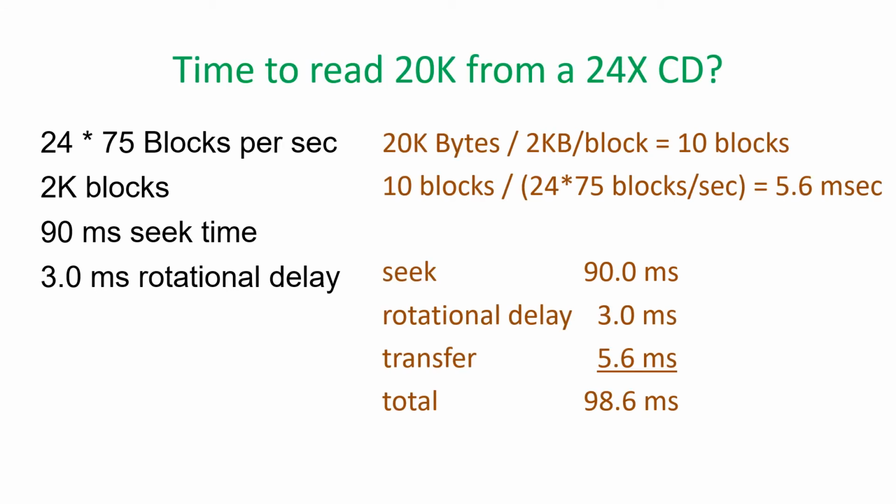Okay, if we have a 20K file and there are 2K per block, then it's only 10 blocks of the CD for the file. And then if you want to know the transfer time, it's 10 blocks read at 24 times 75, which is 1800 blocks per second, and that gives you 5.6 milliseconds for the transfer. Now you have to add the 90 millisecond seek time and the 3 millisecond average rotational delay, and you get a total time of 98.6 milliseconds.